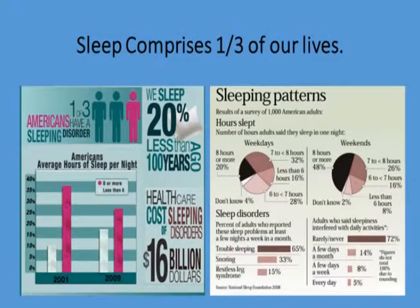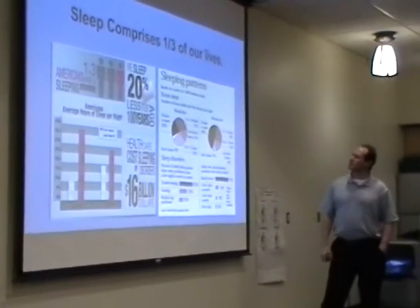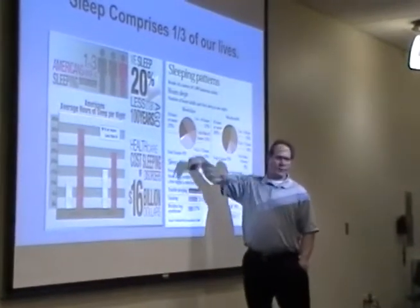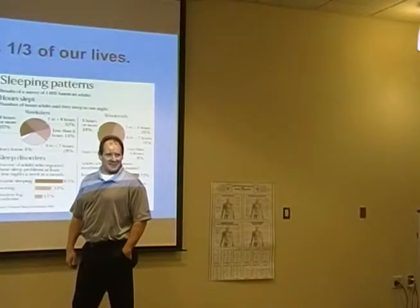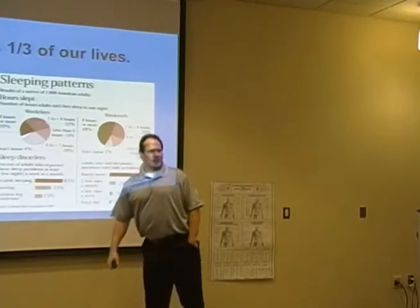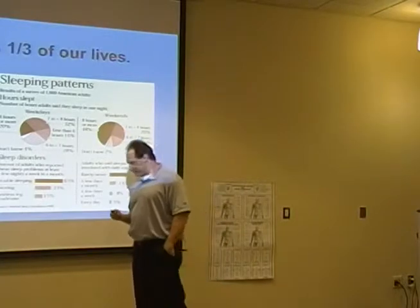Sleep comprises 1/3 of our lives. Basically, we sleep 20% less than 100 years ago, and it's probably higher than this. It's probably about $20 to $30 billion just in sleep problems. Most people catch up on their sleep over the weekends. Would everybody agree with that? And when do you catch up with your sleep? What do you do? I take a nap. Oh, yeah, naps.